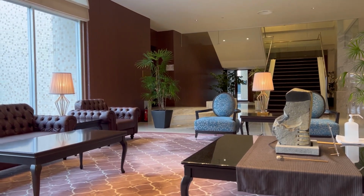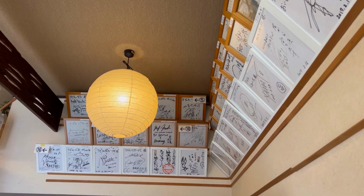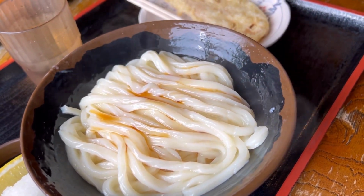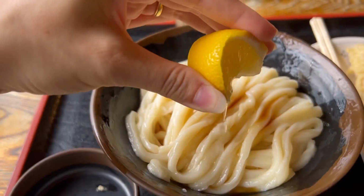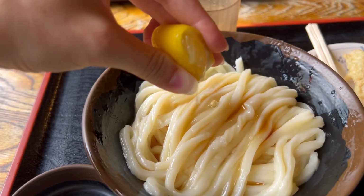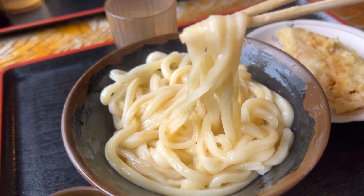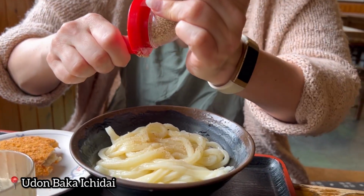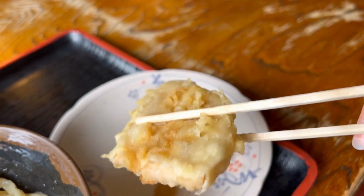The following morning, we had to eat something that Kagawa is famous for, and that is udon. Initially, we planned on eating udon for dinner the previous day, but strangely, a lot of the udon restaurants closed at 3 or 5 p.m., and some of them had surprisingly early opening times. The place we ended up going to, Udon Baka Ichidai, opens at 6 a.m., and it was surprisingly busy, but most patrons didn't stay for long.